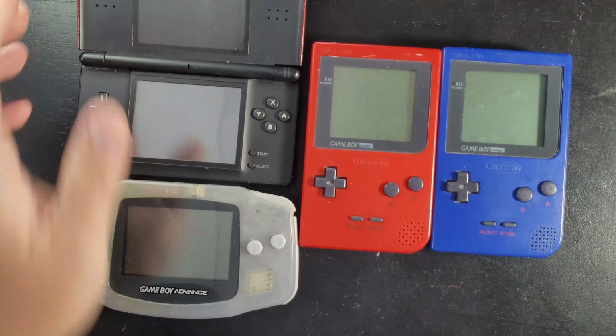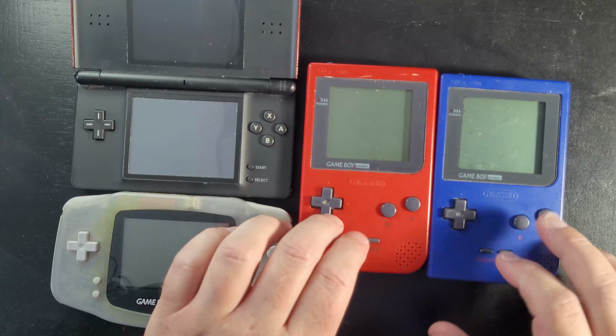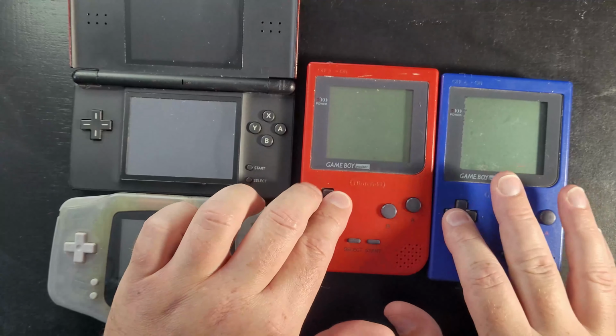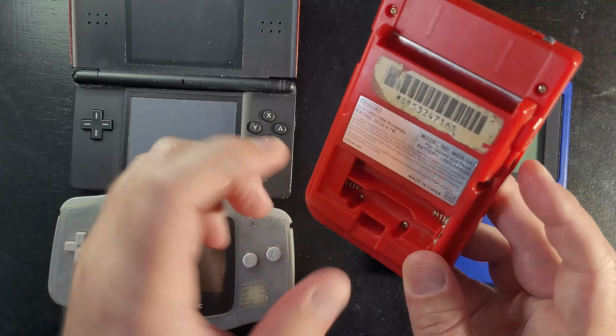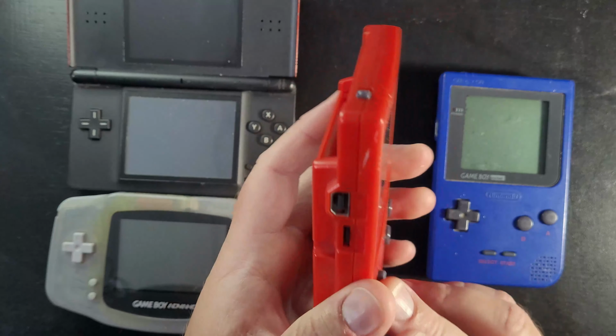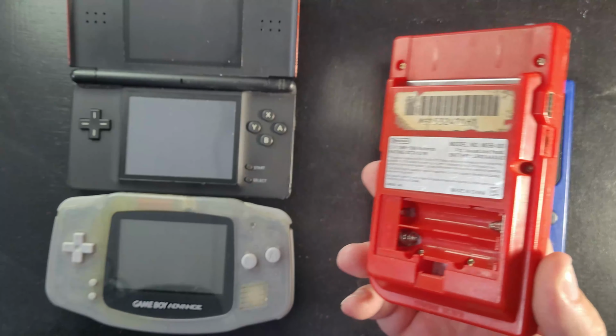So anyways, I'm not going to talk about that too much, more just basically what to look for. Make sure the buttons feel good, they don't feel like they're stuck or anything. Look at the battery contacts, make sure there's no rust or anything on these things. But overall, I was very, very satisfied with this thing.